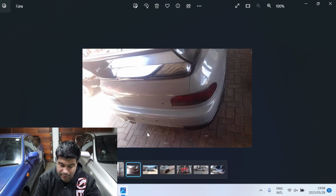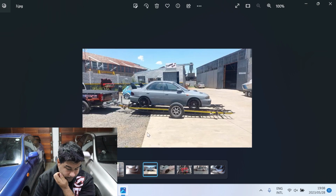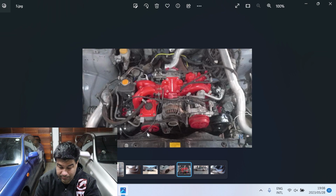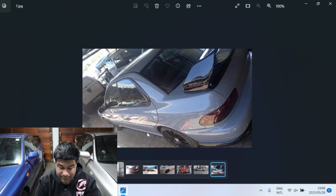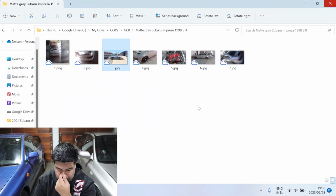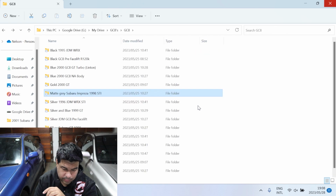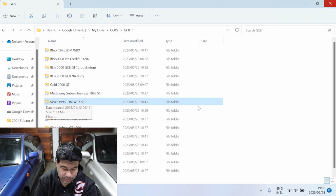JDM tail lights. He's got the same wing that I've got in this car right now. Better wheels. Probably a better engine. Definitely a better engine. Yeah, 30 grand. I'm not sure, but I've done some Facebook stalking on this particular sale, and it either came from or sold to Z-Works, the guys in Cape Town. He does a lot of rally stuff. He's got a red GC8 as well. I'm not sure if he sold it or if he bought it.